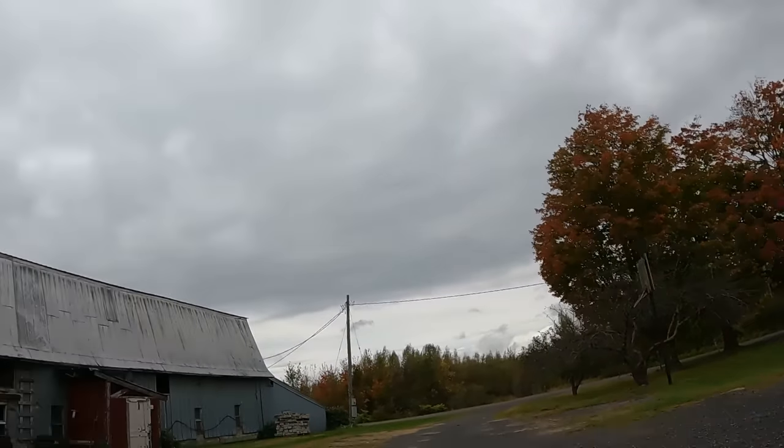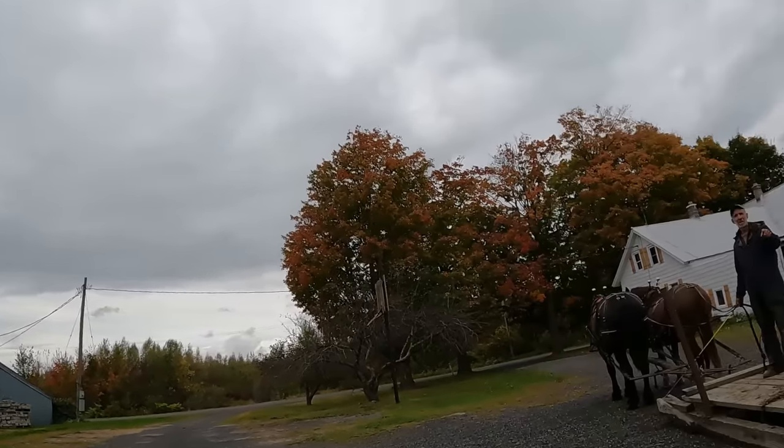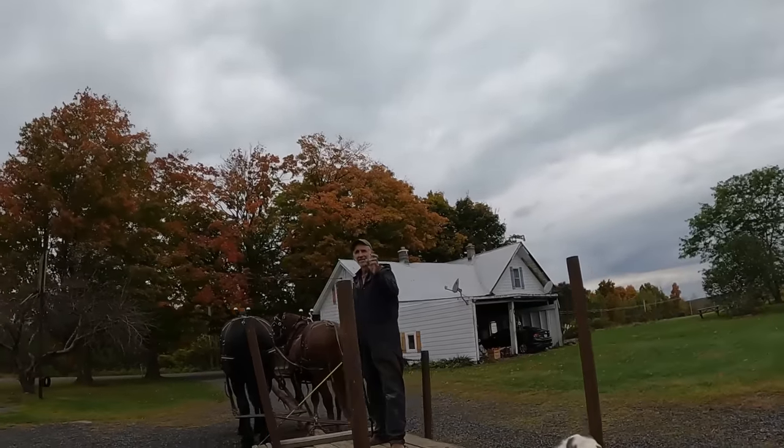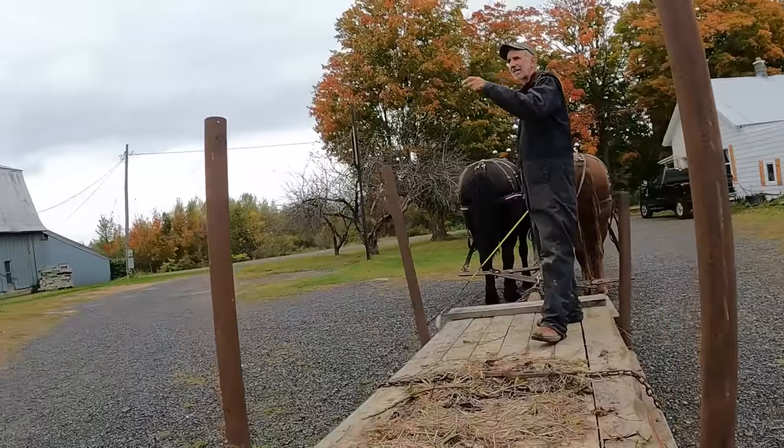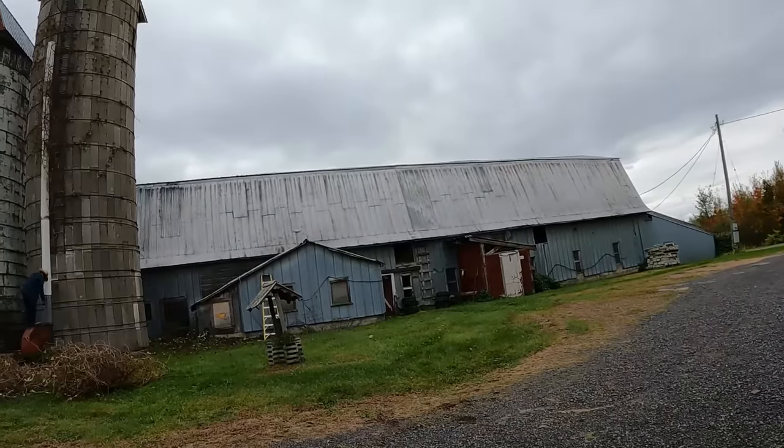Grab my chainsaw. I just put it back in the shop. The 372. Bring that out, and then come hold these guys, and I'll cut those trees right down with the saw.